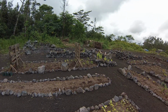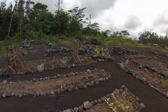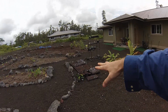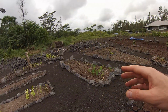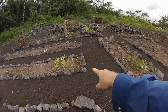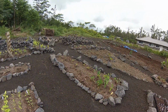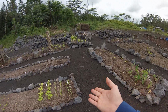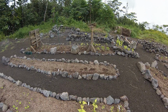So my thought is we start planting massive amounts of seeds, and these seeds will grow here and be established in the pots. When we harvest plants, for example these radishes right here, there's a spot there, and we put something else in there. We just rotate. So in there we would put, I don't know, lettuce.